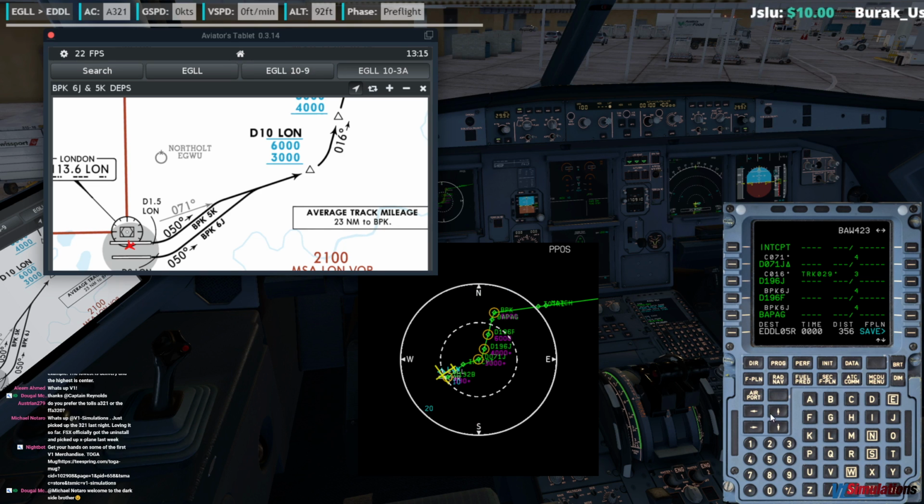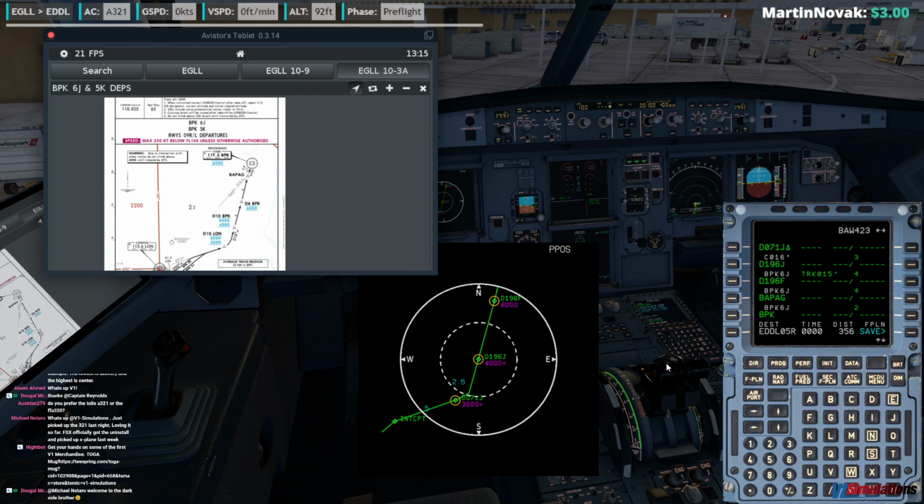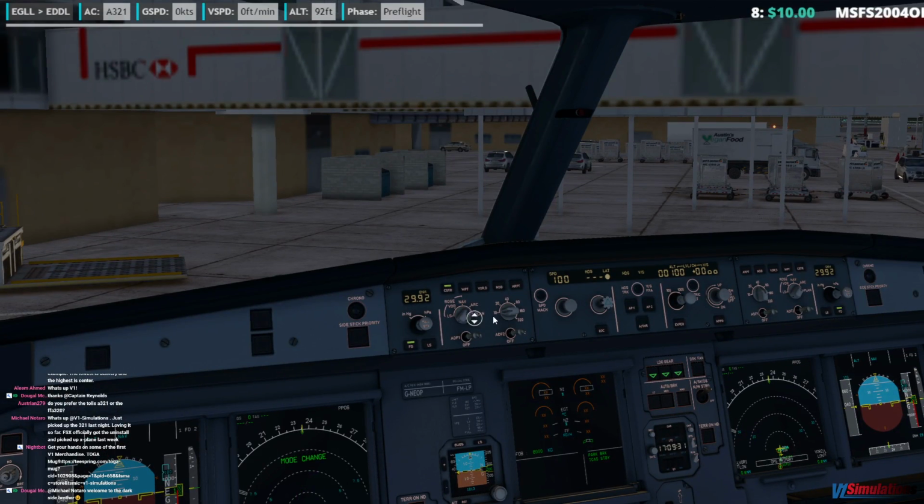Silver arrows, 09 right to climb, takeoff winds 140 degrees, 9 knots. All right, there it is. 6 Juliet. That looks good. At or above 4, all the way out to BPAG. Or BAPAG? There it is. All right, so that's in the box. That looks good. We'll go ahead and turn that off. Put that back in ARC mode.